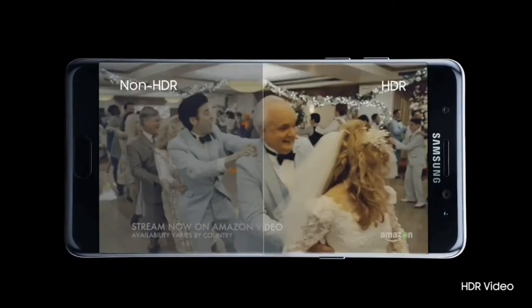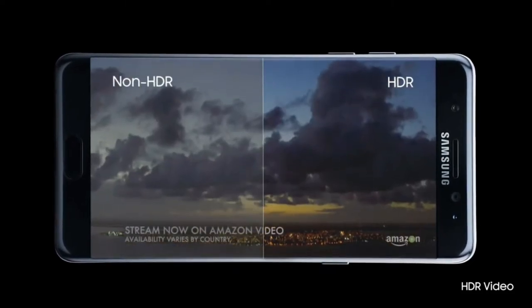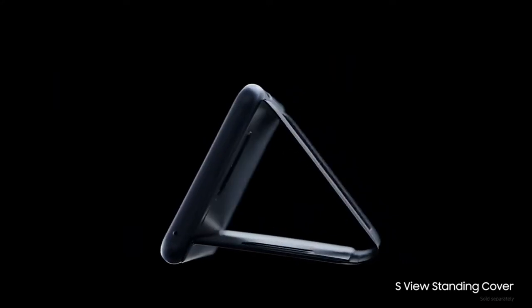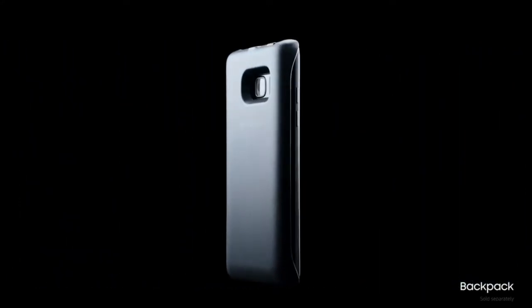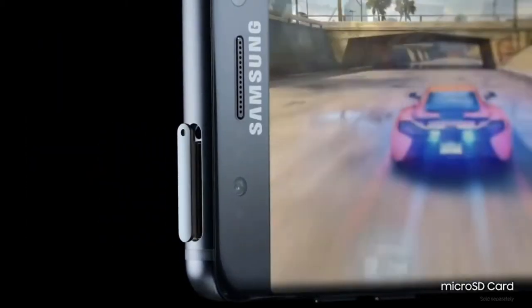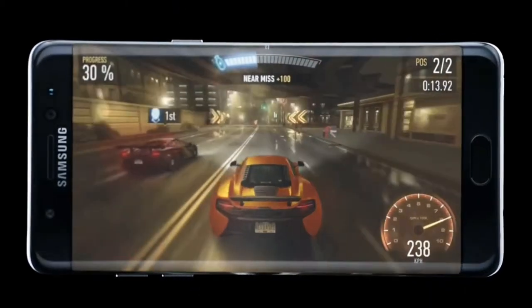And it's not all work and no play. Now you can have a truly inspiring cinematic HDR video in your hands and on your worktop. All with extra power to keep going for longer, which comes in handy when you're immersed in the most realistic and powerful mobile gaming there is.